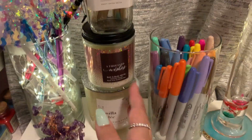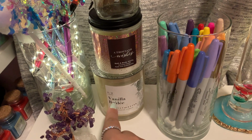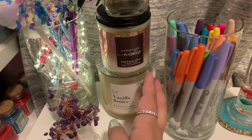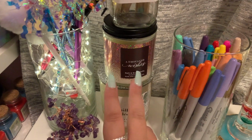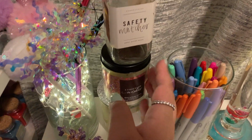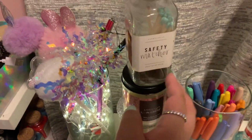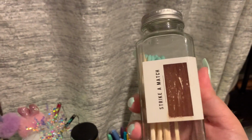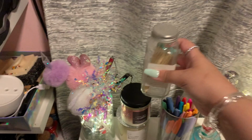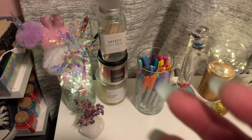Then we have another two candles. Here is my vanilla brulee, happily ever after. That was gifted to me when I got engaged. And here we have 1,000 Wishes from Bath & Body Works. It's a one wick candle. And on top I have my safety matches. I absolutely love these things because you just strike it over here. I went through like 3 bottles of them and I can't find them anymore, which totally sucks, but it's okay.